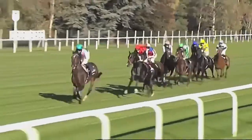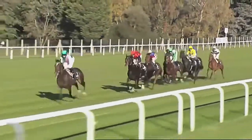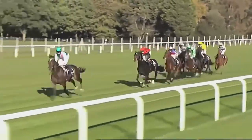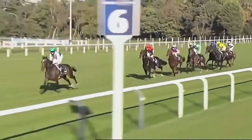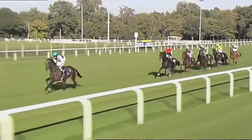In behind them is Frankel, wanting to go half a stride, maybe a stride faster. In behind, being held by Tom Queally. Also pulling hard is Side Glance, back in the field. They're followed next in the field by Poet's Voice, and last is Immortal Verse.